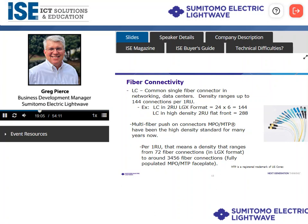That's 288 LCs in a high-density 2 RU flat front, and they're getting pretty tight in there once you do that. So with more fiber going into the data centers, and the need for more fiber to meet the bandwidth requirements, we've seen the development over the last several years of multi-fiber push-on connectors, MPO and MTP, the US Conec version, and these are high-density connectors that have been standard now for many years.